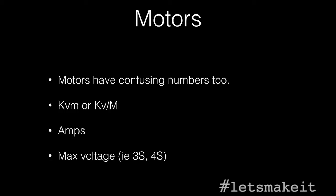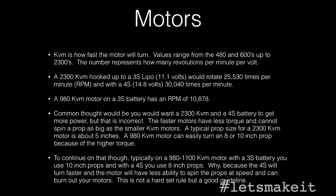So we're going to talk about KV. I've seen all kinds of different abbreviations depending on where you get your motors from and what country as well. That's what I'm learning. There's also the amps, the maximum draw of amps, and the max voltage the motor can support. So let's look at KV. Basically, KV is how fast the motor will turn, and what it means is how many revolutions per minute per volt.